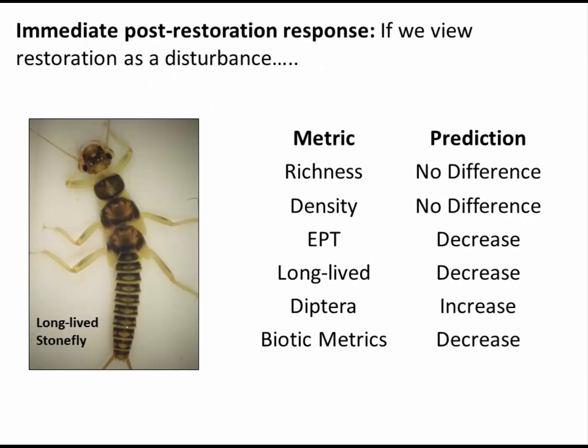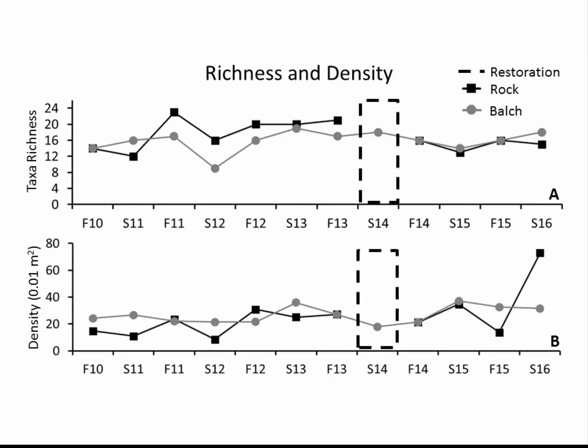Okay, if we think about restoration as a disturbance, because they bring in all this heavy equipment and reconfigure the channel, we can make some predictions about what we would expect to see in the data set immediately following the restoration activity. Today we'll look at some data for richness, density, and EPT, the mayflies, stoneflies, and caddisflies, which I categorize as long-lived insects. We can look at dipterans, and then I have a couple of biotic metrics as well that I'll show you. So I'm going to put up this graph. I'm just going to give you a second to get yourself oriented.